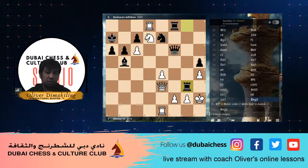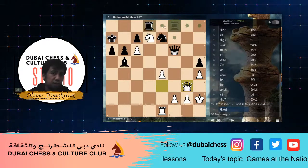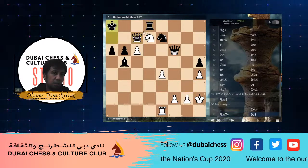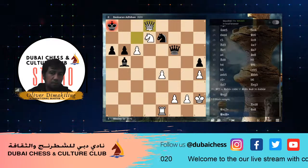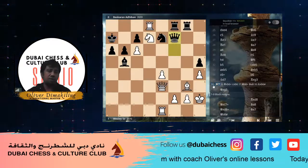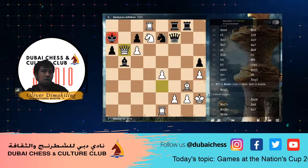Okay, rook takes g3, queen takes g3. You resign because you cannot capture the rook on d8. There's just queen takes c7, queen takes, and it should be mate on b8. But the very beautiful position would have appeared if black here played queen f7. Wesley has queen takes, and knight takes b6.